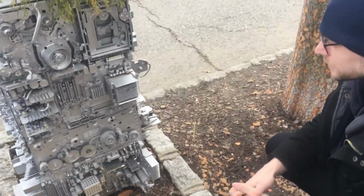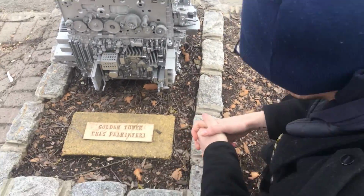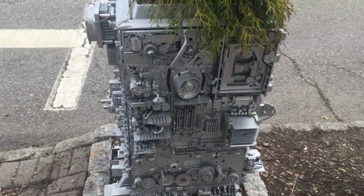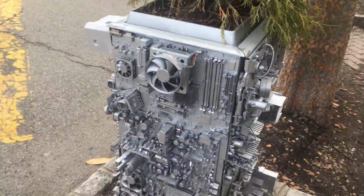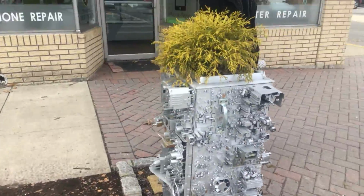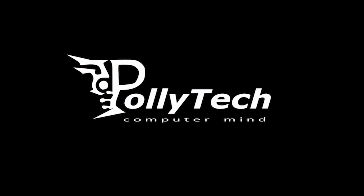This is our local computer repair shop, The Golden Tower. They did a really cool job with this, by Chaz Palmentieri. I'm gonna check it out. That was pretty cool. The lady was very nice.